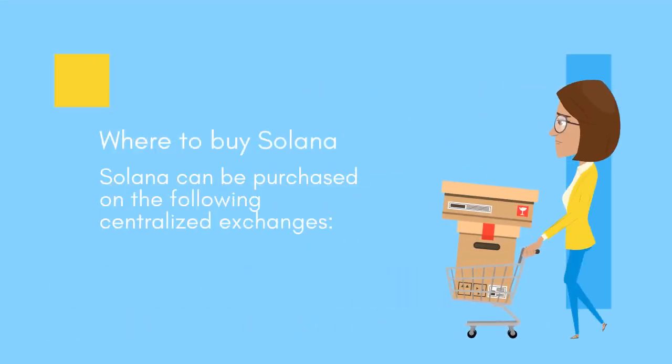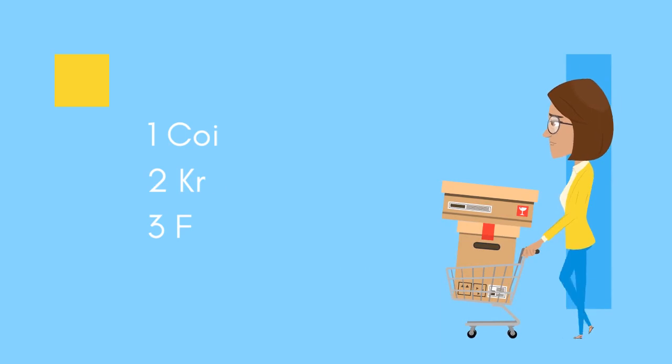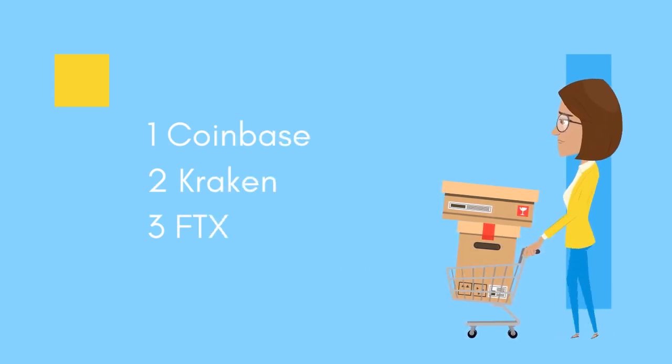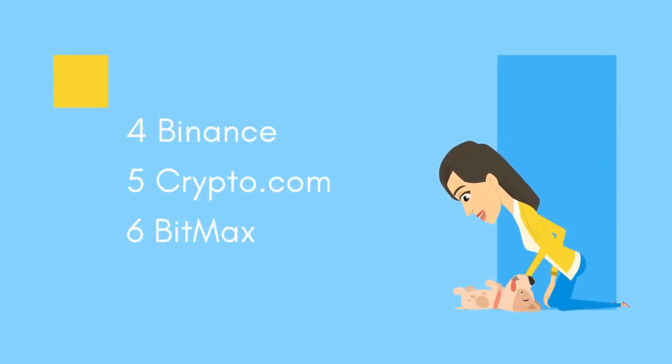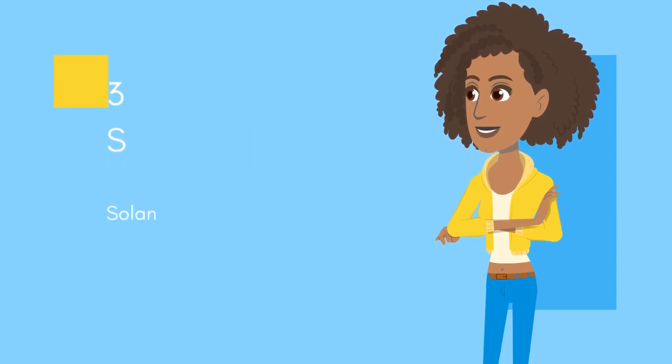Where to buy Solana? Solana can be purchased on the following centralized exchanges: 1. Coinbase, 2. Kraken, 3. FTX, 4. Binance, 5. Crypto.com, 6. BitMax. Solana can be purchased on the following decentralized exchanges: 1. Raydium, 2. Orca, 3. Serum.